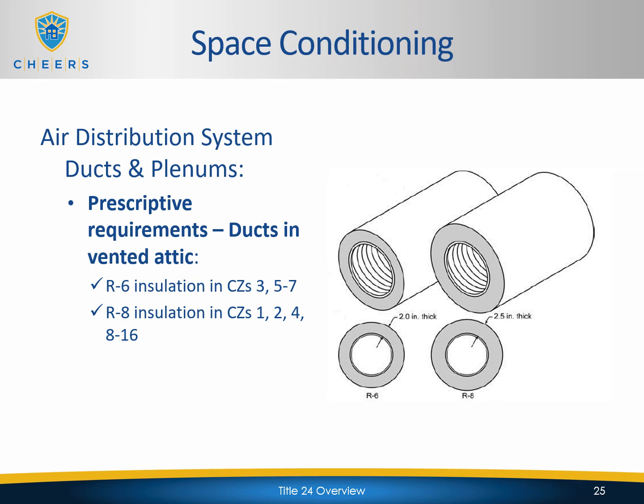For the prescriptive requirements, we do have some minimums for duct insulation. These are going to be climate zone specific, so we're going to require prescriptive R6 insulation for climate zones 3 and 5 through 7, and then R8 for climate zones 1, 2, 4, and 8 through 16. So there are several more climate zones that are requiring R8 for 2016 versus 2013.